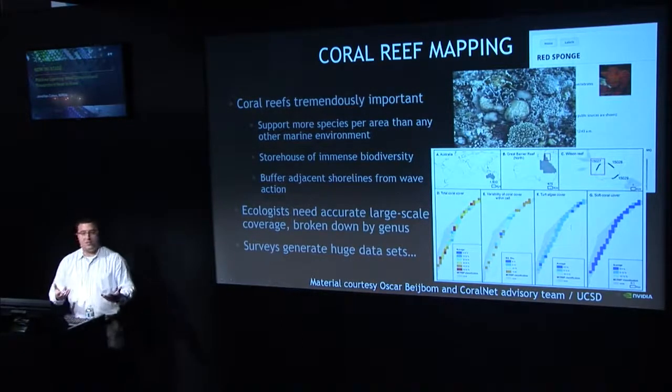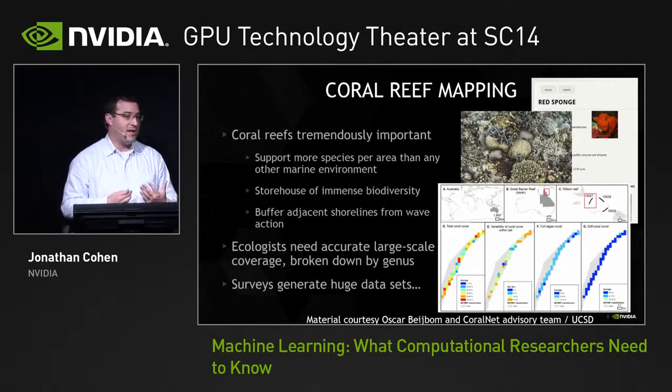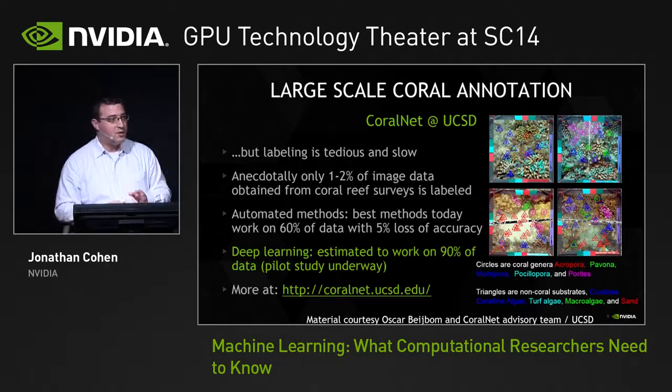Well, they do these enormous surveys, and they have autonomous underwater vehicles. I think the NOAA runs these kinds of survey projects. They're large-scale, expensive efforts. They have these towed things that go behind boats and take lots of pictures. And so the survey organizations that do this are able to generate enormous image data sets, which are good. But at the end of the day, you'd like to turn that into a map, which means you have to label it. And labeling is tedious and slow. And so anecdotally, only 1% to 2% of all image data obtained from these surveys is actually labeled.